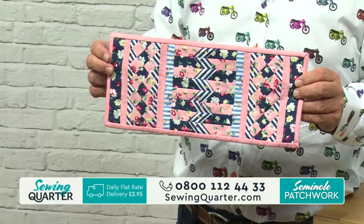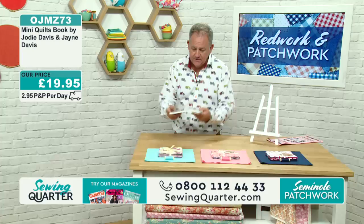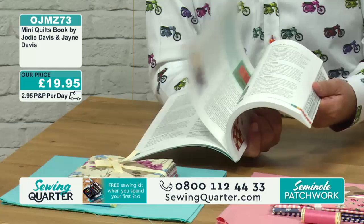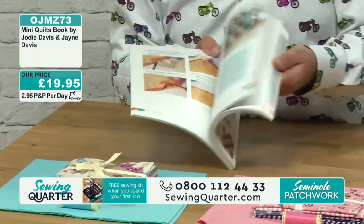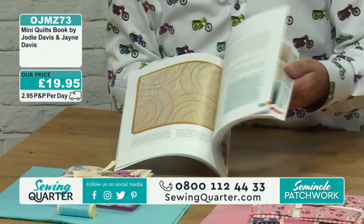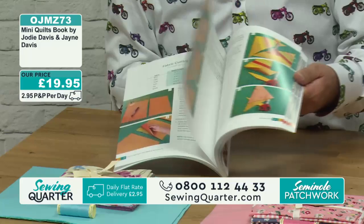Now, you've seen this book before because Jane Alcock made this mini quilt. And there's another one. We've made two of them. There. Oh, hang on, not that one. I'll show you as we go through. It's the most beautiful book. Here we go, mini quilts and the patterns and everything like that. She's made two out of here. We haven't done the dog one yet, which I think is gorgeous. And I'll find it as we're going through later on. Really, really beautiful mini quilts.